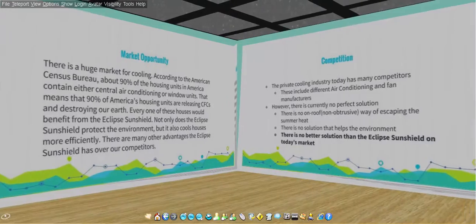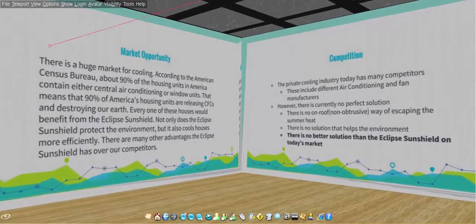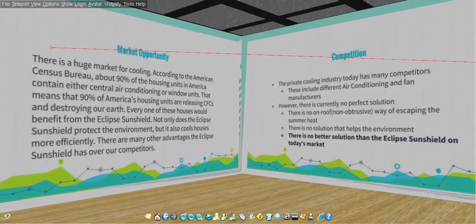So there's a really large market opportunity for the Eclipse SunShield. After doing some basic research, we discovered that 90% of America's housing units use air conditioning. Thus, we can turn up to 90% of America's housing units into greener homes. Essentially, there is a huge need and potential customer base for the Eclipse SunShield in the Americas, let alone the world.